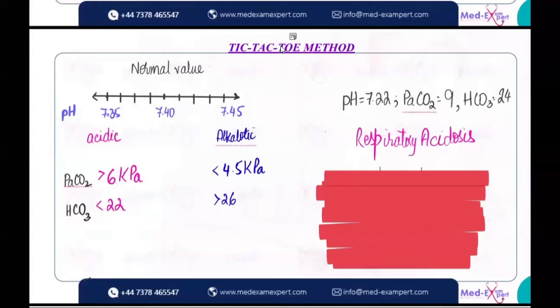Why do you think the bicarb is more? Because I've put in the normal values here. If you see the bicarb value, 22 to 26. Don't forget the value, so just put it in there. So you are not going to have a problem. It's okay. This is what Club One is about. It's about anxiety. You do not know the topic, but the anxiety is spoiling you.